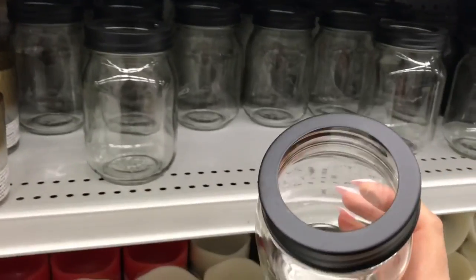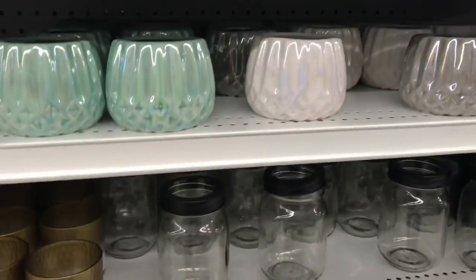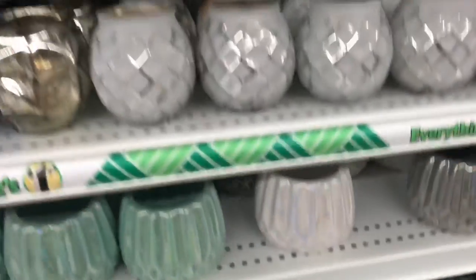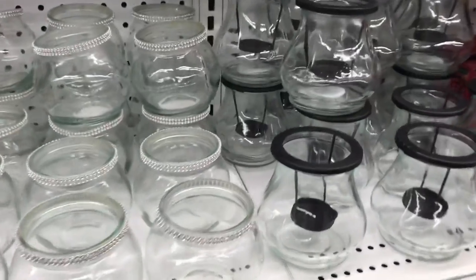So last year, and there were a few still lingering, they had an inner little candle holder. Let's see if there's any here. Actually, you know what? They look kind of like this. So they used to swoop in and you can put a little tea light in here.